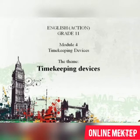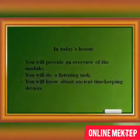Today we'll start a new module. The name is Timekeeping Devices. In today's lesson, you'll get an overview of the module, you'll do a listening task, and you'll learn about ancient timekeeping devices.